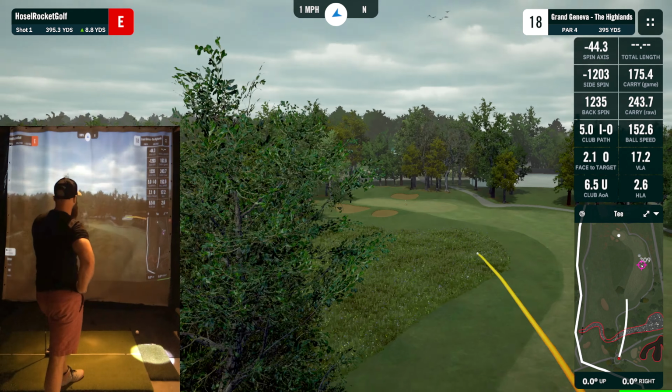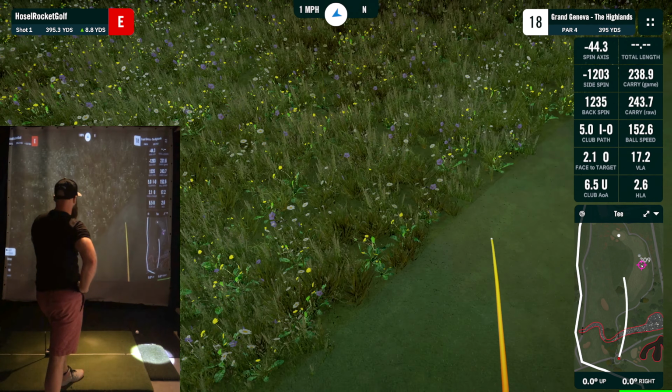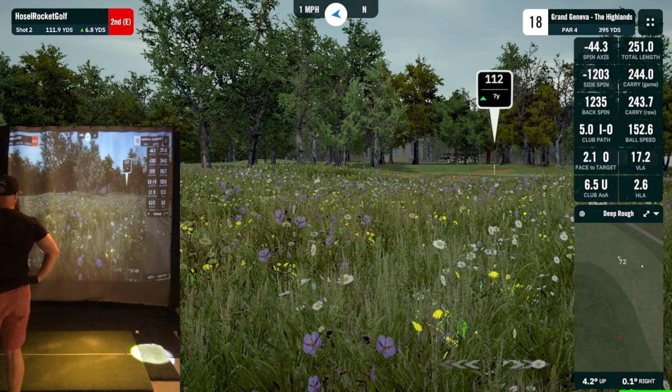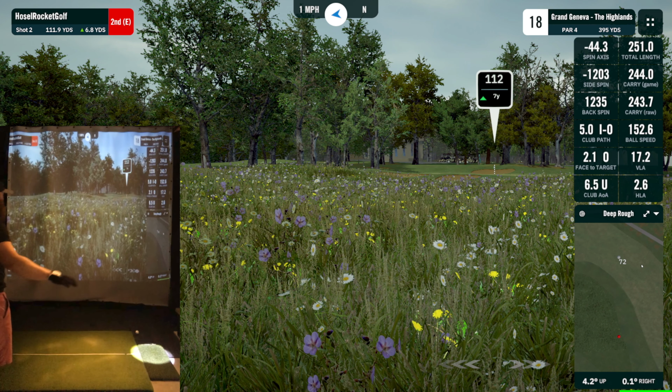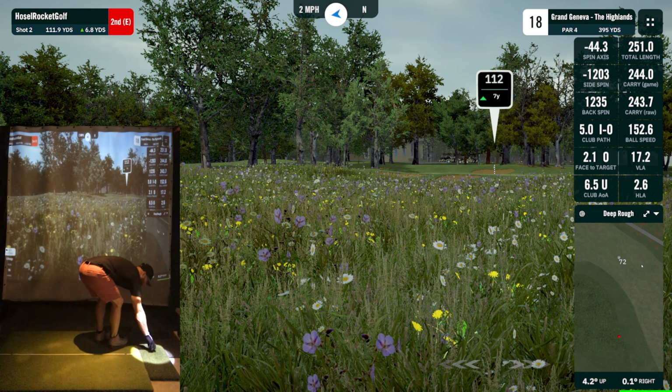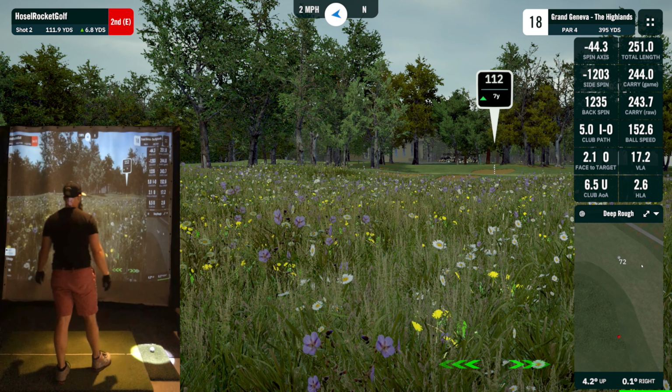And duck hook. Right into the deep rough. These flowers do look really good. This is a cool look. I'm just trying to get a good experience of the course here. This is not going to be a super fun shot out of here. It's going to kill all the spin.